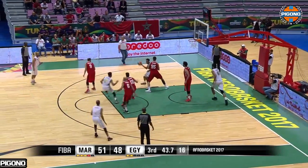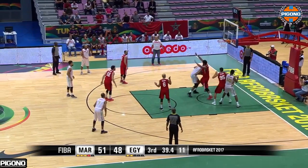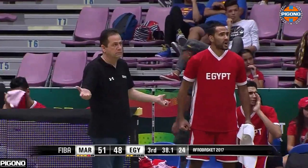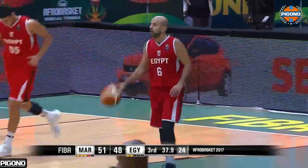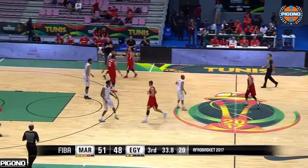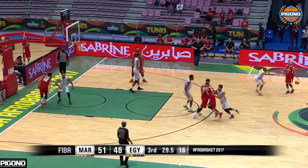Here's Shua. It's a live wire for the Moroccan team. Nice little disguised pass there. Not much room for the Moroccans, and travelling is called against Kurudu. The man who has that knee support on after the clash in game 2. Returning to action. Hasn't been able to have a huge impact today.